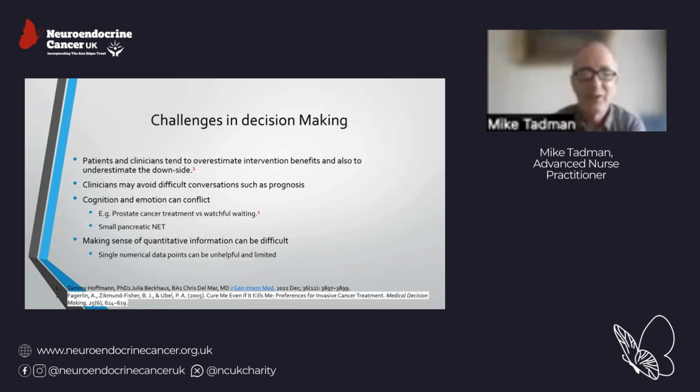Then one of the other challenges is that both our thinking and our emotion conflict. So we might see the data in front of us, but obviously the emotional impact of that is really, really strong. A classic example is another cancer that is often described as potentially slow-growing, prostate cancer. A number of men will be diagnosed with early prostate cancer and will then go to meet their oncology or urology team, and will be given the choice between watchful waiting or active surveillance, so some form of PSA testing or screening, versus surgery or radiotherapy.